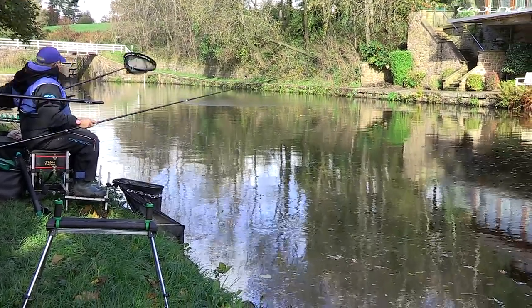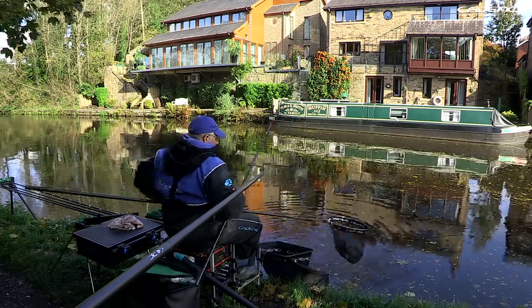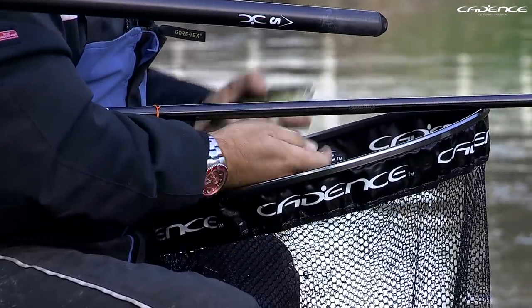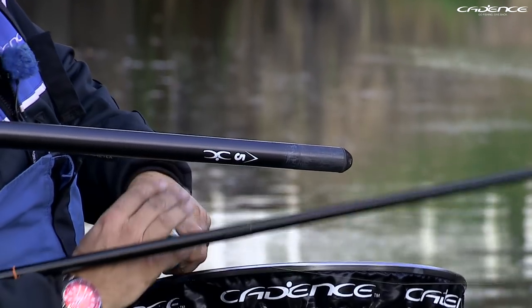And now we've got another of those quality caster fish. And what was I just saying about big perch? There's the proof. And that came to the caster. In a match, I'd be very happy to catch two or three of those on the shell, that's a fact.